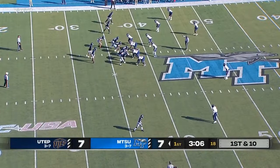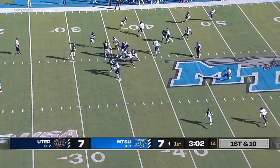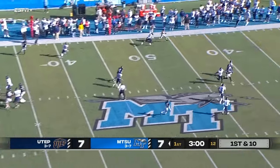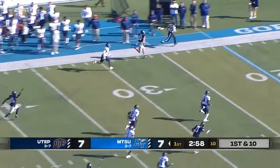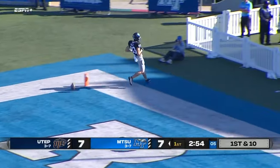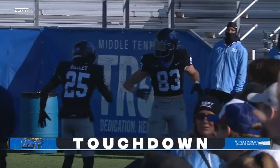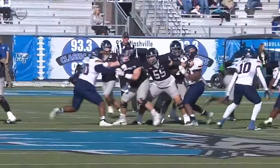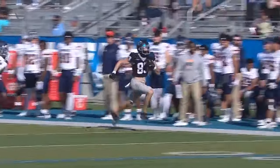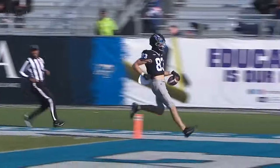Going sideline to sideline, and it's working for the Blue Raiders. So great job by Coach Stewart. Battiato play action, taking a deep shot downfield. In stride, it's Holden Willis, and he's gone. 63 yards. And Holden Willis right there did a great job holding on to this ball and getting it to pay dirt. Going all the way for the Blue Raiders.